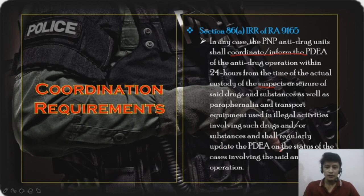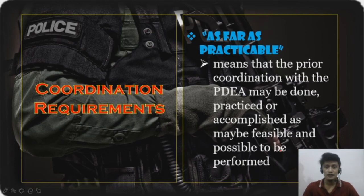Okay? And of course, we have here the phrase "as far as practicable" that was mentioned kanina. So it means that the prior coordination with the PDEA may be done, practiced, or accomplished as may be feasible or possible to be performed. So paano na lang sabihin natin sa bundok? Napadpad yung police officers natin sa bundok and then meron silang nakita na plantation ng illegal drugs. Okay, so with that, maire-report ba nila agad-agad yan? May co-coordinate nila agad-agad yan sa PDEA? Sabihin natin they are on foot. So wala silang helicopter. Okay, so they are on foot conducting patrol dyan sa bundok.